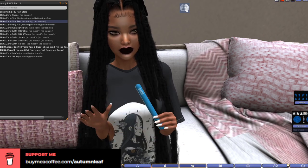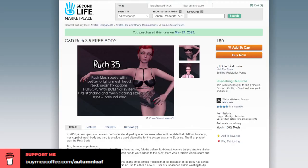So yeah, let me show you a bit. For the bodies, if you don't choose the Erika body and you want another body, and if you want a free one, this one is a free body. I used it when I first started in Second Life, so I guess this one will be helpful. It works the same way.